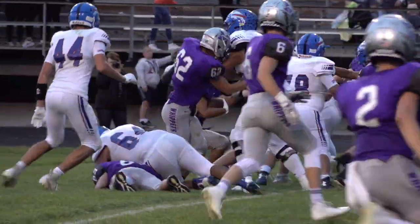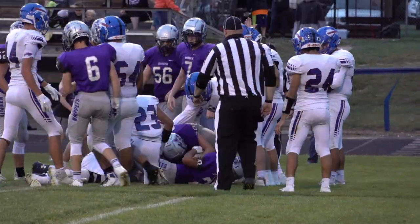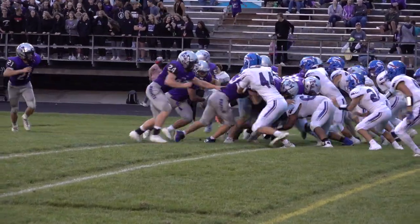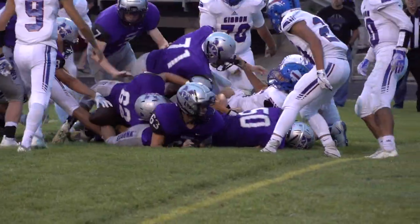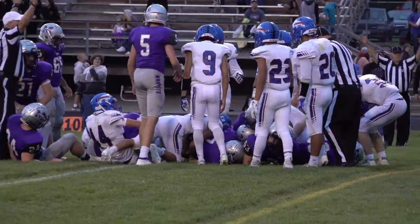Tie-dye formation, they give it to Gonzalez. Starts left, cuts back right, runs into Onate and company, and he'll get to the 4. Bates comes up under center, turns, hands it off Gonzalez right side, and Gibbon has him. He's going to pick up a half a yard, and now Minden's going to have to call a timeout.